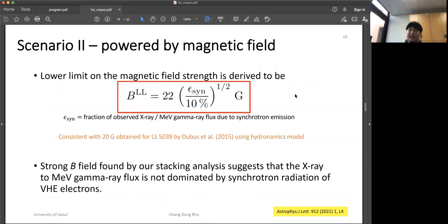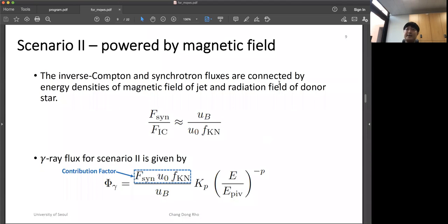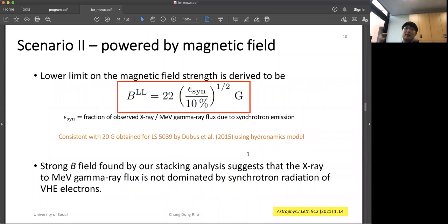And once again, we can use the obtained gamma ray flux upper limit and this equation to compute a lower limit on the magnetic field strength of the high mass microquasars, which gave us 22 Gauss, with the ratio of the observed X-ray and MeV gamma ray flux due to synchrotron emission at 10%.